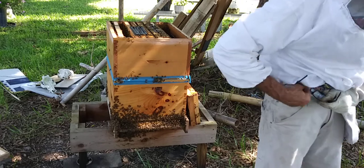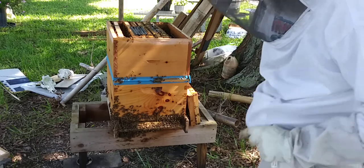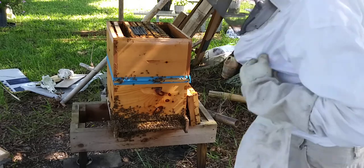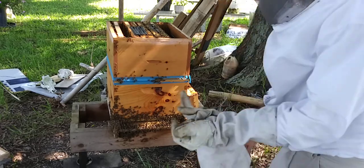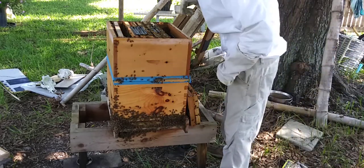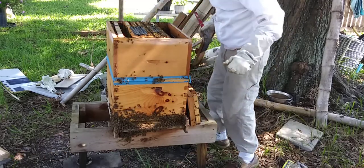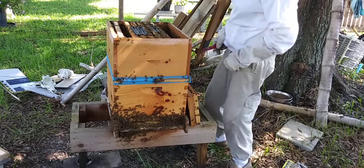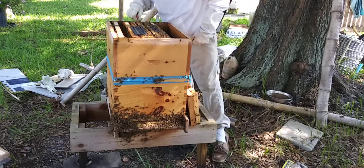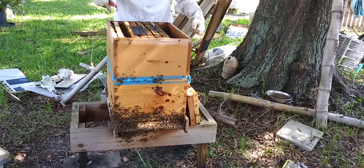Squeeze. All I need to do is get stung. Come here. Alright, that's a little better. But yeah, I got one fairly full spread. Now this one's got at least half of a frame full.